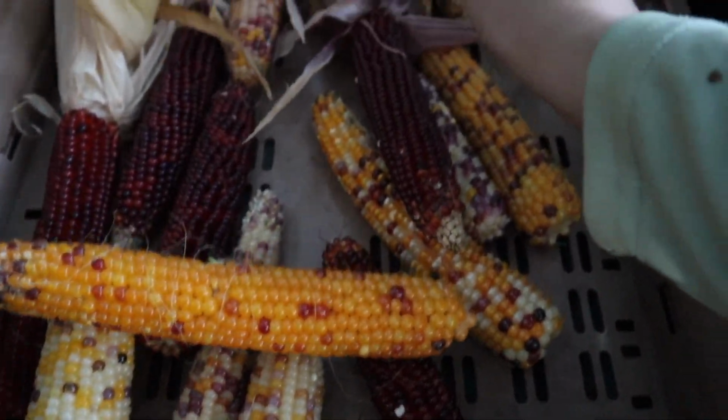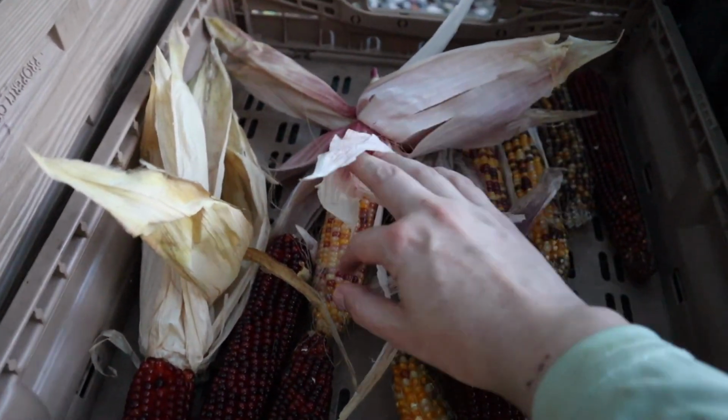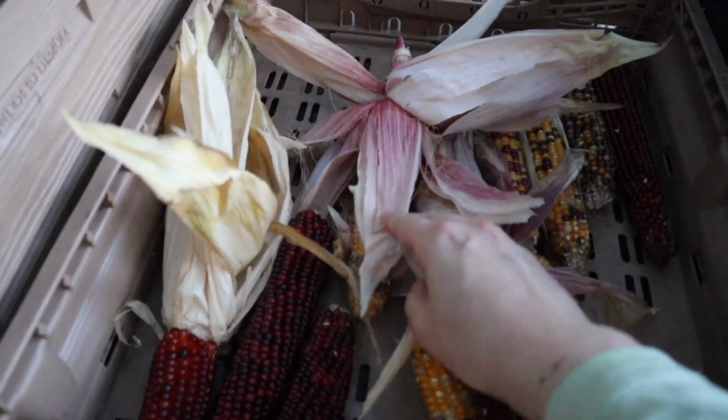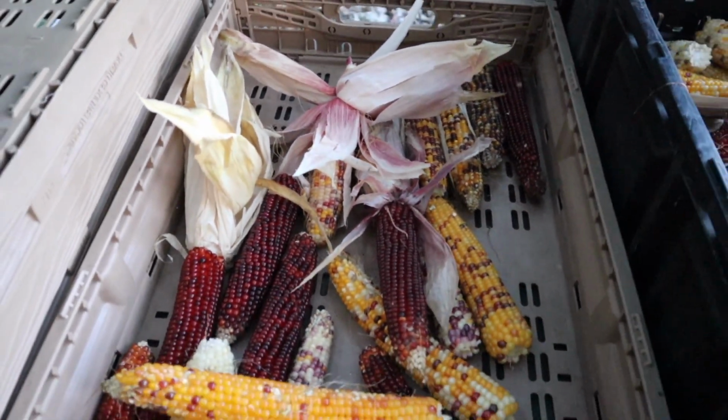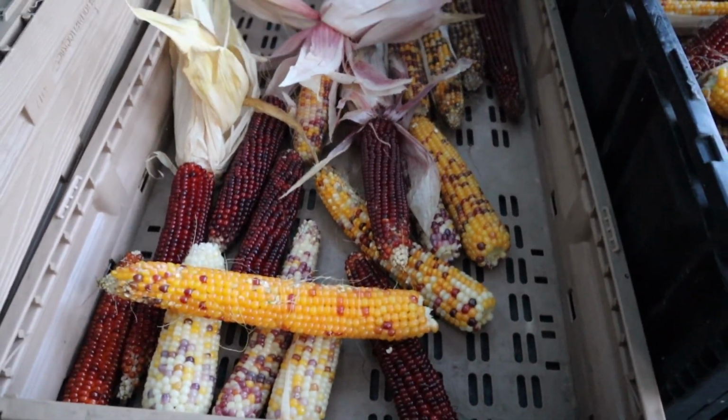We also have in here a couple that we've left the husk on so that we can see that it has that pretty red color that we like. So we've got our selection for picking beautiful kernels for next year.